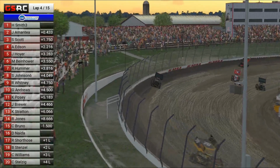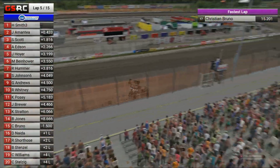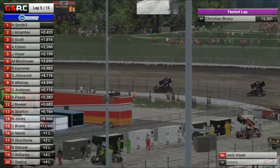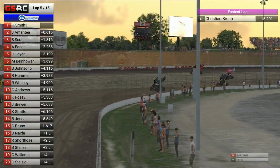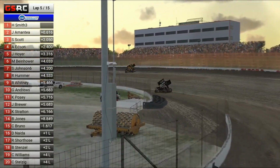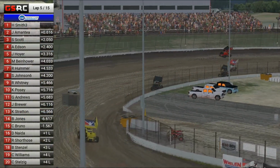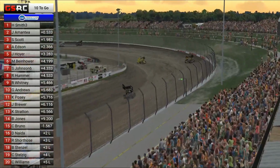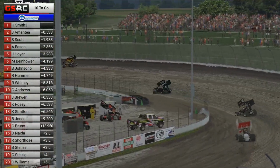Battle for P5 on the race track. Mason Weinhover just in behind Jack Hoyer, who just managed to sweep around. These guys are almost three abreast behind. Robert Hummer finally loses out in that battle. To a six-tenths of a second margin up front. Back to Scott in third, it's two seconds.